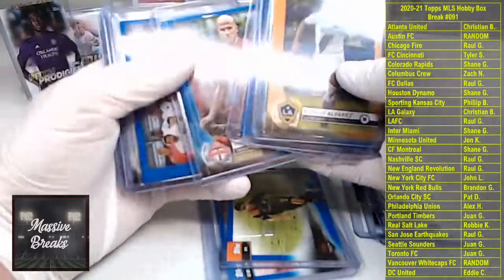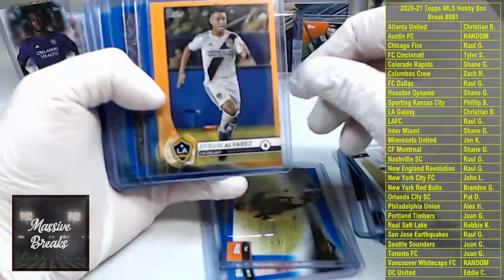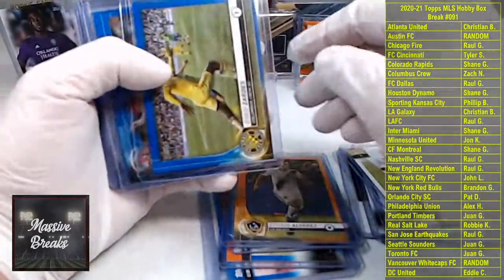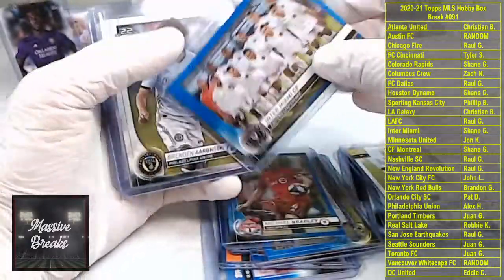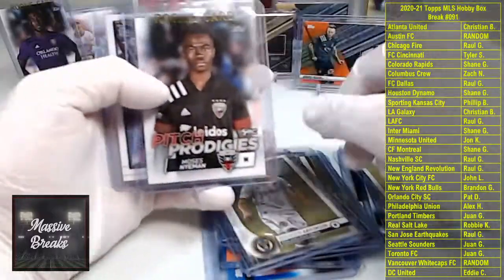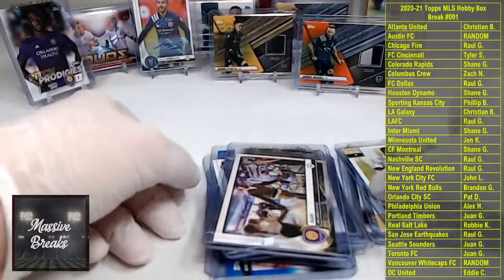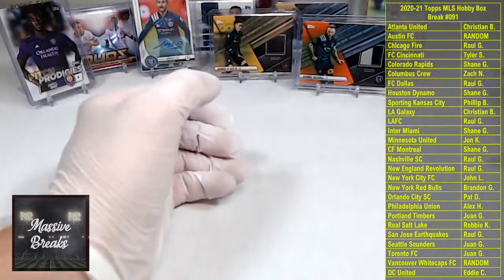And I think the rest are all, yeah, this is all 2020. So 2020 Alvarez for Galaxy, numbered to 25. Got the orange and the blue, numbered to 99. Zardes blue, numbered to 99. Michael Bradley blue, 99. Inter Miami team card blue, numbered to 99. Had the Brendan Aaronson, 22/22. Moses Nyman, rookie, Pitch Prodigies. And a Nani short print for Orlando City. That was just what we have off to the side here, sitting in front of us.